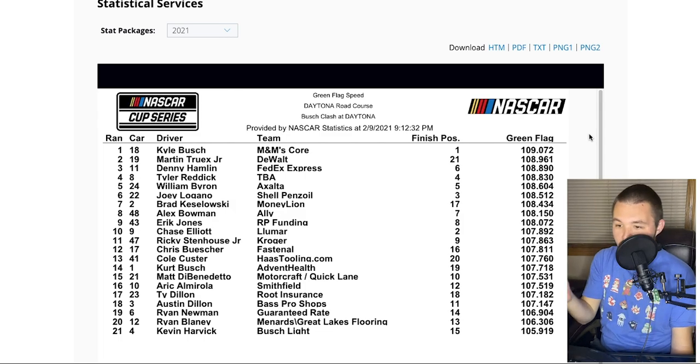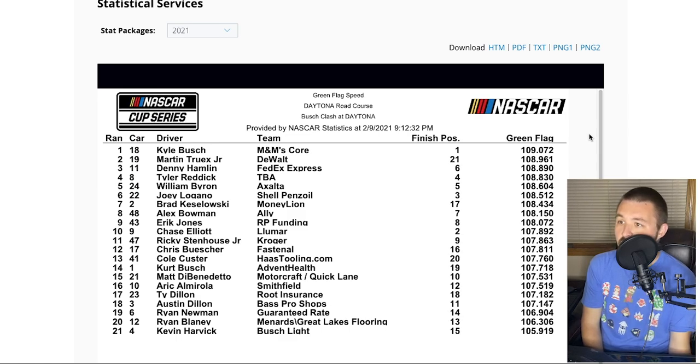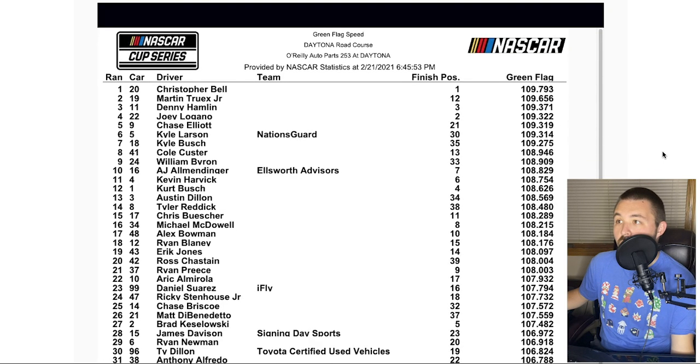Really, we didn't see a lot of him last year as far as speed-wise on the road courses. So that was the first time that he kind of surprised, and then he looked very good at Circuit of the Americas as well. And I'm pretty sure he was strong in the actual race at the Daytona Road Course. Byron was up there, and then Chase Elliott was in the position to win at the end, but finished second. So that was the first road course race of 2021. The second was the regular season race at the Daytona Road Course.